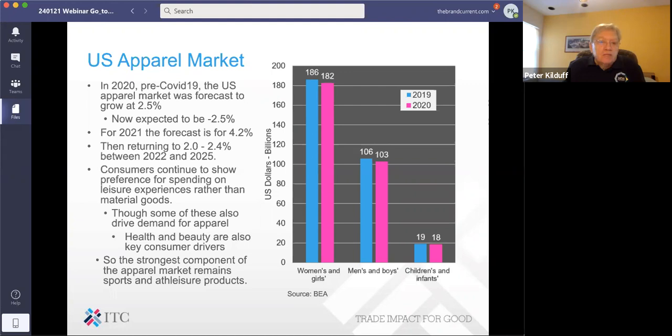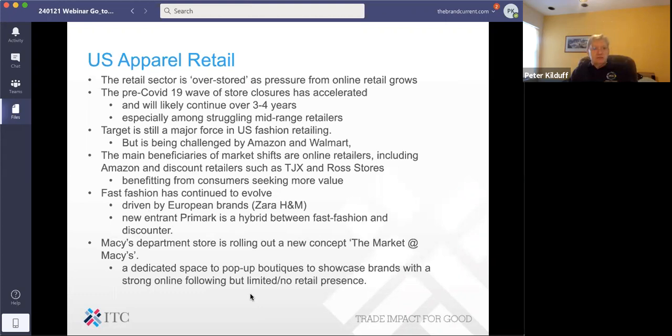So with those trends, the strongest component of the apparel market remains sports and athleisure products. So anything that's active related, and athleisure, which we've discussed before, is the merger of casual wear and sportswear, that it's higher value, higher technical specification, and more comfortable clothing. So the athleisure segment has been the big segment in the US market that's been growing faster.